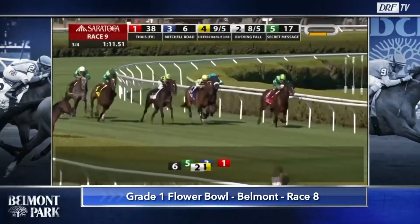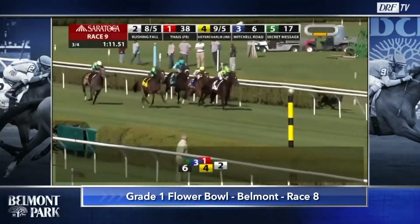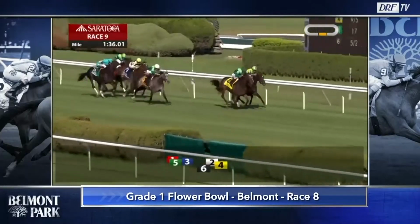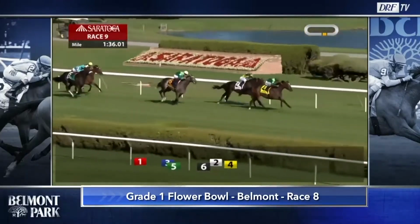Let's go back to her race in the Diana. It was her first start, remember, of the year. That means it's a 7.5-month layoff, and she's catching Rushing Fall, her stablemate. She took advantage of the fast pace. She runs by Rushing Fall. Rushing Fall is a good horse, and she came out of this race, and her Beverly D, I thought, was tremendous. Yeah, she's just really, really good.